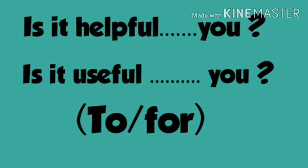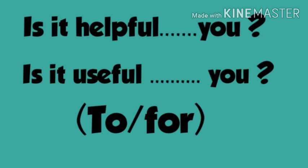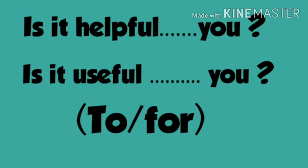We can also use "for" with something with an action word. For example, this is useful for your exam. This is useful for taking an exam. And we can also use "helpful" and "useful" without "to", without "for" after it. For example, is it helpful? Is it useful? Yes, it's useful.